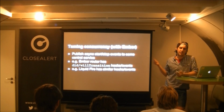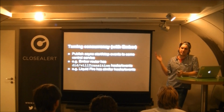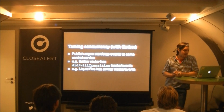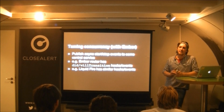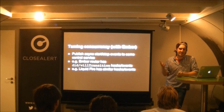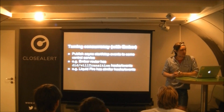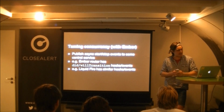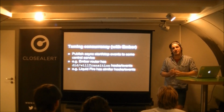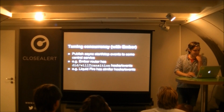So it means your router isn't currently blocked on a promise. It means some other crucial promises aren't waiting to be resolved. And if you're using an animation library like Liquid Fire, you might want to add animations to help describe what that resting state is. You can take a similar approach with how you dispatch events throughout your app, because Ember has this built-in thing called the event dispatcher, and it's easy enough to hack into that and reopen it, though something a little more first class would be nice.